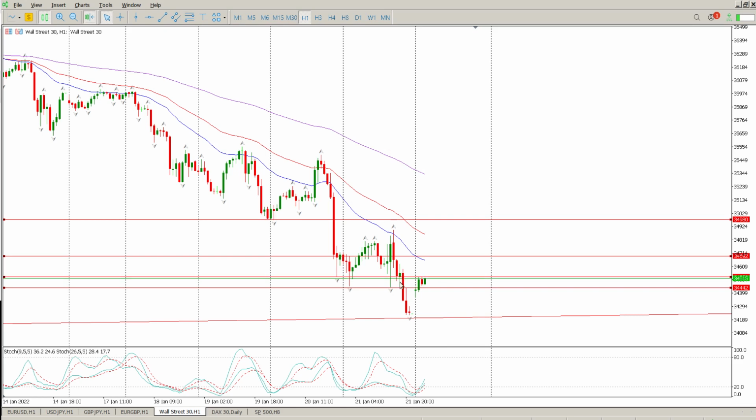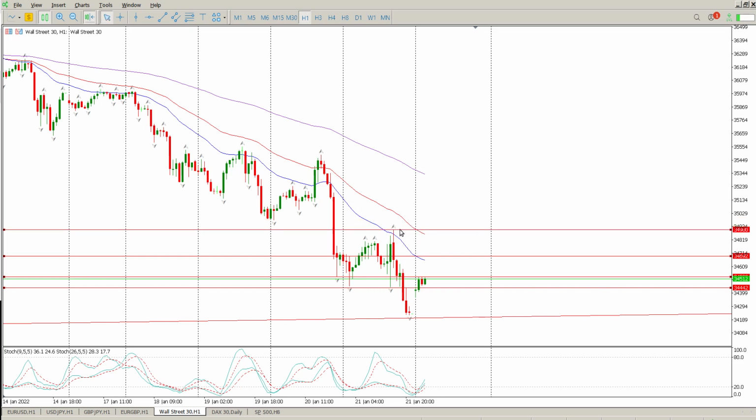If this doesn't materialize and we start breaking through the structure, then I'm sitting on my hands until we break above the high of Friday, because that would indicate a potential sort of B right there. That would indicate a double bottom, which would bring us back up to the 155 moving average at 35,347. So that's kind of the structure that I see at the moment.